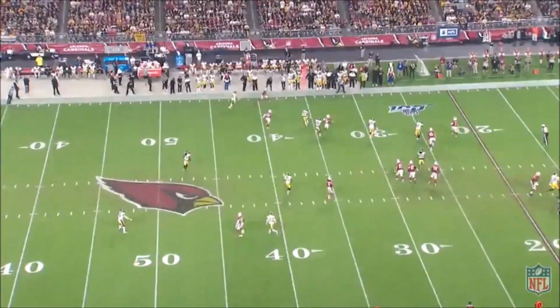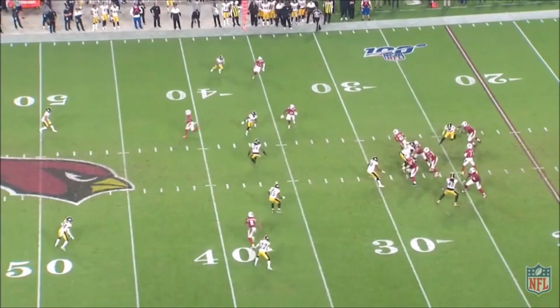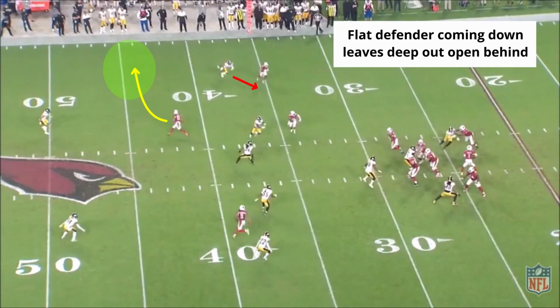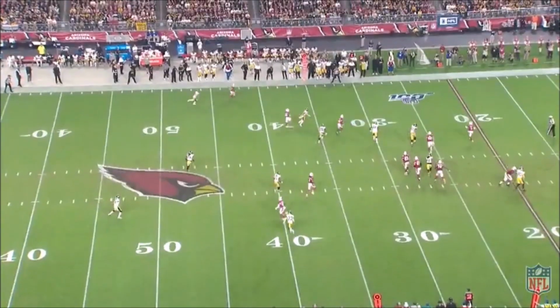Another issue with Murray's game is bailing from clean pockets with receivers open and time to make the throw. Then, when he escapes the pocket, he also tends to bring his eyes down and focus on checkdowns right in front or search for a running lane. Here he has Kirk, number 13, breaking open on a deep out, but bails from the pocket instead of standing in and delivering the throw.